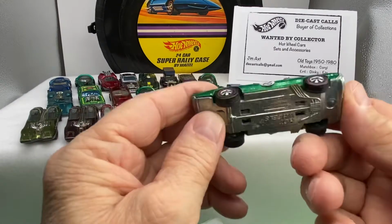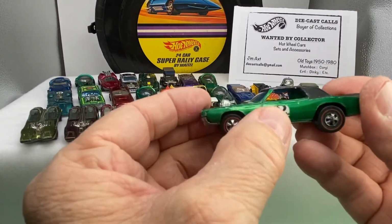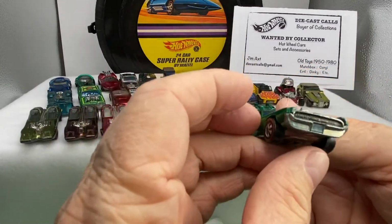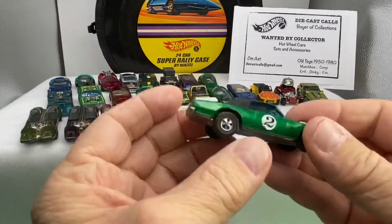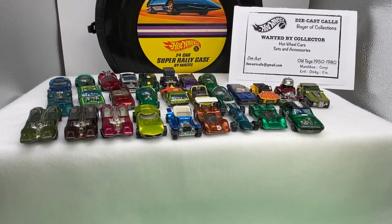Here's a TNT. Nice little TNT, original roundel kind of coming off a little bit there. That's a nice car. Not too bad. Put him in the front for sure. A couple more here. Let's see.